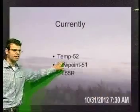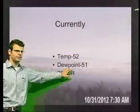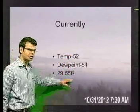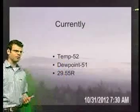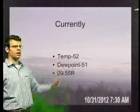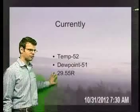And right now in Millis, it's currently 52 with a dew point of 51, and the barometer right now is at 29.55 inches, and it's on the rise. When it's on the rise, that indicates that Sandy is pulling away because the barometric pressure is going up.